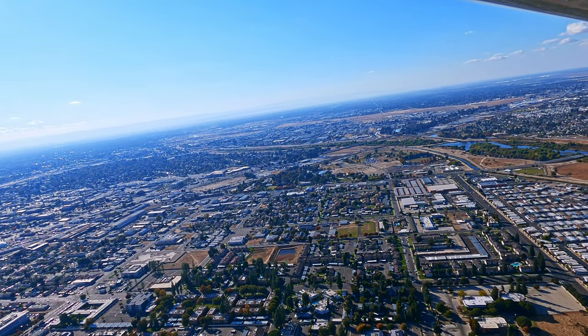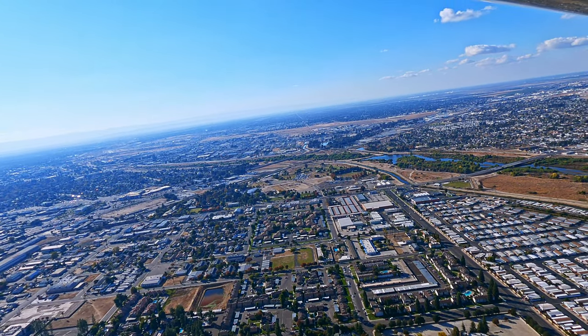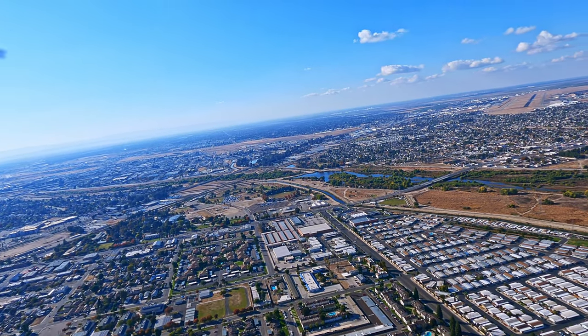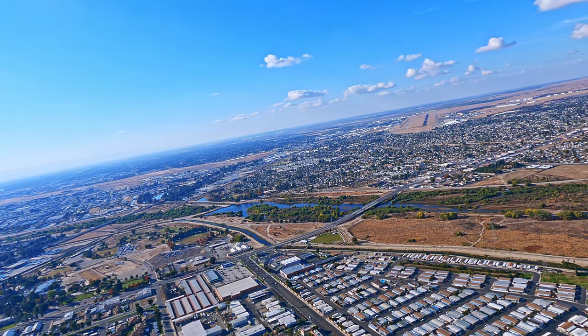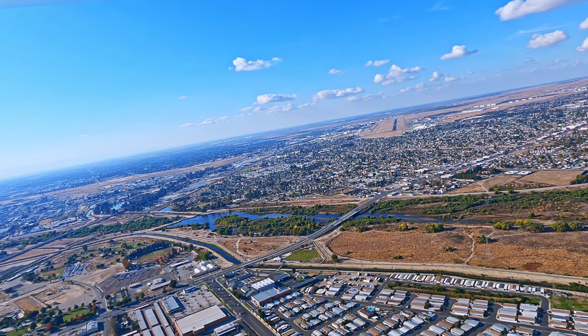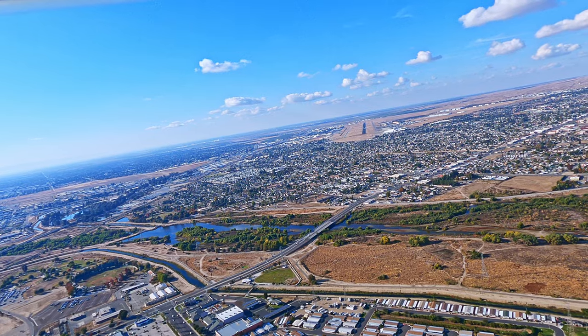Frequently flying back and forth from Southern to Northern California for family, we rarely, if ever, get to stop in between. But that all changes today as we visit our first towered airport in the Central Valley, Meadows Field in Bakersfield, California.